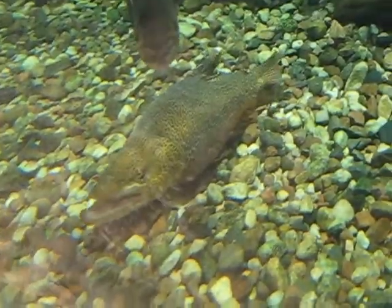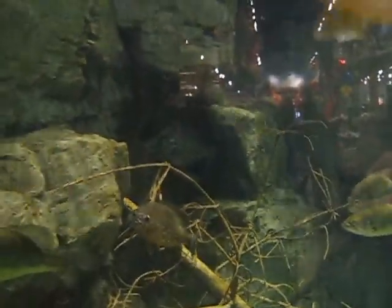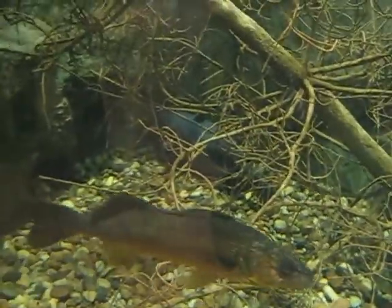Big brook trout. A couple gills. There's a pike back there. Oh, there's a crappie. Another big smallmouth. Largemouth over here. There's a big channel cat back there. Big channel cat. That's a master angler walleye right there.